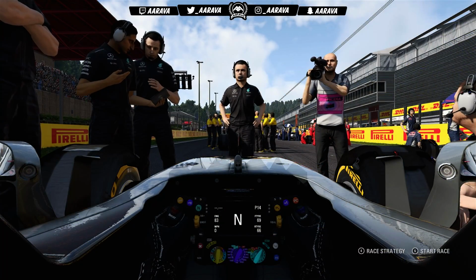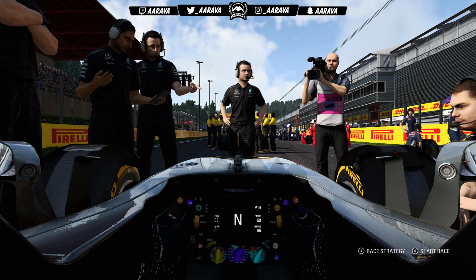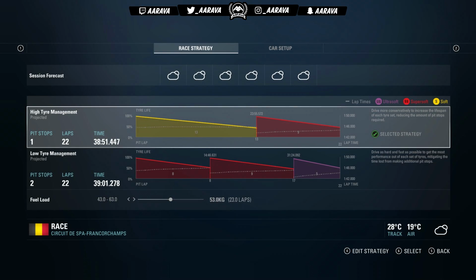And now it's time to head down to the track. Right, so here we are on the grid then for the Belgian Grand Prix in P14, actually, not P15, as Daniel Kvyat, who was in the top 10 shootout, has a grid penalty, so he elevates us one place.